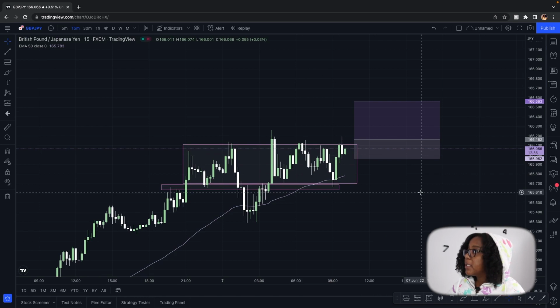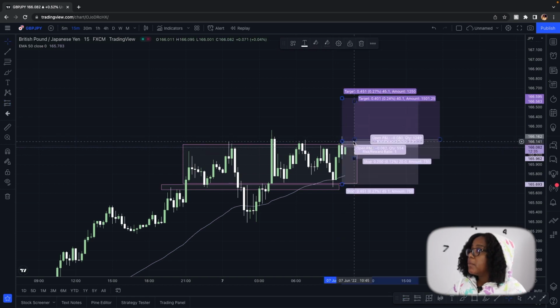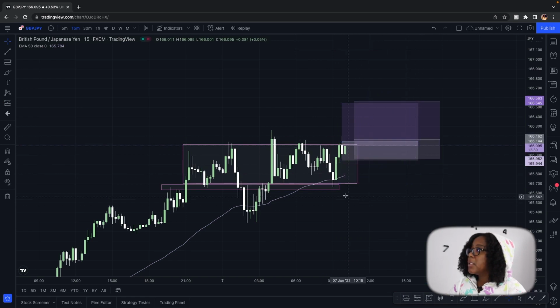Really, patience is the name of the game, guys. It's really just sitting here and waiting for your move to happen, you know? Because for me, if I would have gotten in before the 10 a.m. candle closed, let's say I would have gotten in the moment I saw price pushing above here, then I would be in a drawdown, right? It would be an unnecessary drawdown too, and my stop loss probably would have been close to being hit. So yeah, it would just have been an unnecessary drawdown.